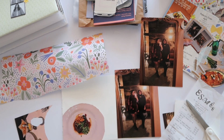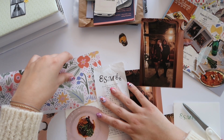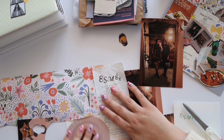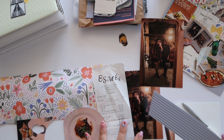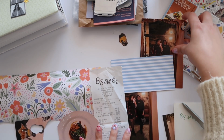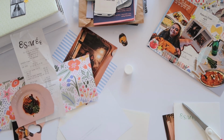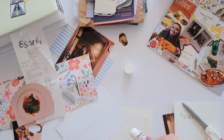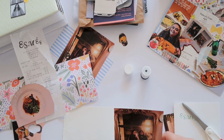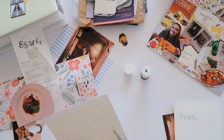So let's just have a little play around with what we've got. I've also been using this stripy blue paper if we need some more. Yeah, I'm gonna go with that. I am actually in my glue stick era. Last time I made a scrapbooking video, I was in my little glue mouse era, and honestly, glue mice are so rubbish. The ones that I have just never ever worked. So I am back on the Pritt Stick hype.